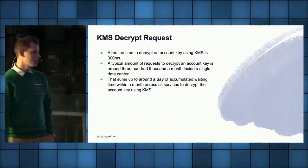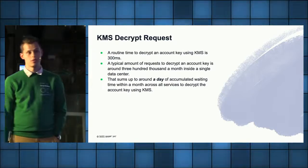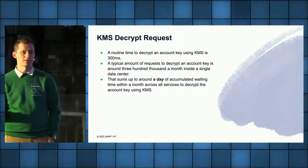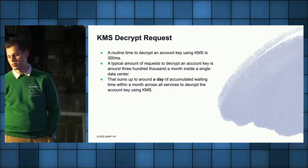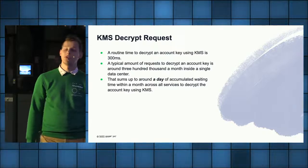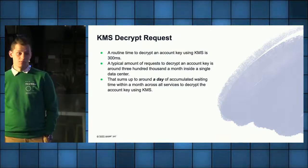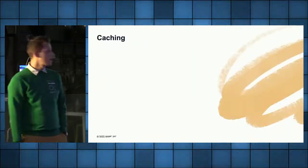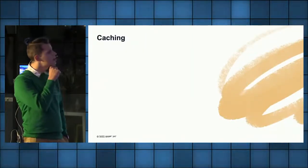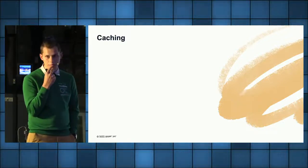And all of this just because we're calling KMS for the same account keys from multiple places. We estimated that implementing the Wrike Lock key management system would decrease the waiting time by 10 to 20 times. But we still need some caching. And we have two keys, remember? We have the account key and the data key.